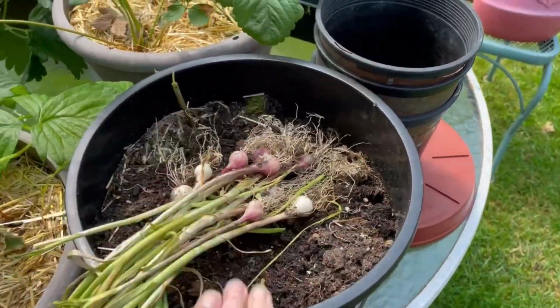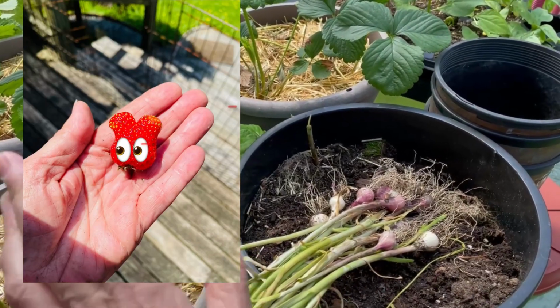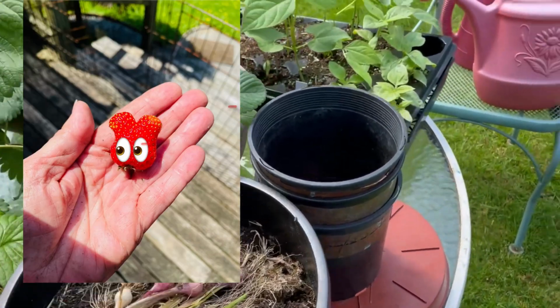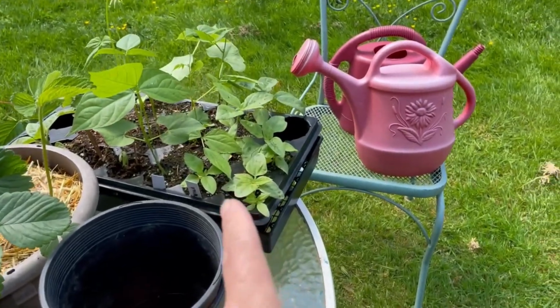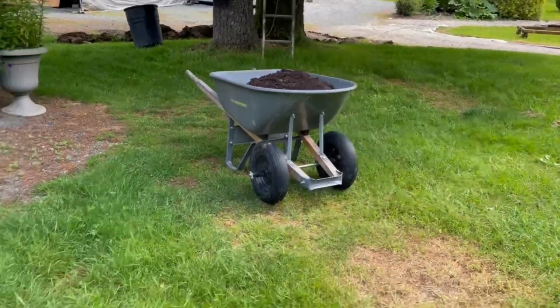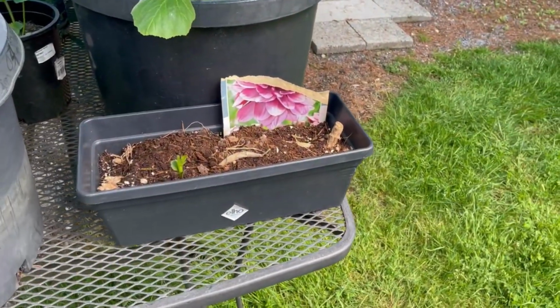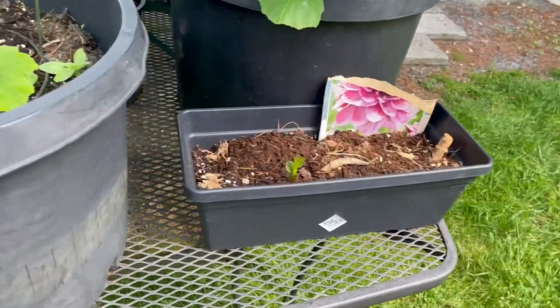Anyway, recycling bin. Strawberries are finally coming. Everything needs a water after that torrential downpour, and those all need to go in the ground. Anyway, there's my bucket of poop, and I will get that put in the compost bin. And these dahlias I bought for like $6 are starting to come up. Thank goodness. Got one there.